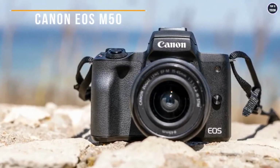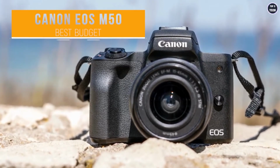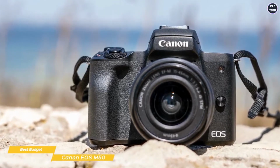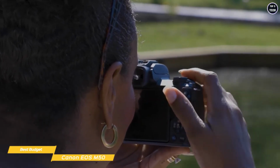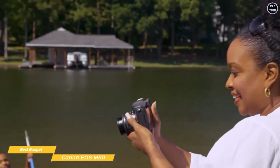Next, we have the Canon EOS M50, our pick for best budget mirrorless camera. The Canon EOS M50 proves you don't need to spend thousands of dollars to get a great mirrorless camera. Although it is smaller, lighter, and cheaper than other cameras on the list, it still delivers impressive image quality, 4K video, 10 frames per second burst shooting, and an advanced autofocus system perfect for video.